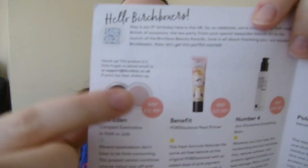This is the one item that we knew from last time that we were going to get. I chose this colour, which is Julia. You can see the colour of it here, but I'm not going to open it because unfortunately mine has come quite damaged. But Birchbox are very good about that, and they know that things like that happen, even though they put it in one of these little bags, so they can easily send out another one to me. That's not an issue. It's the Ella Eden compact eyeshadow. They had 2 colours, and you can see just here that there was a darker shade and a lighter shade, and I've gone for the lighter one.